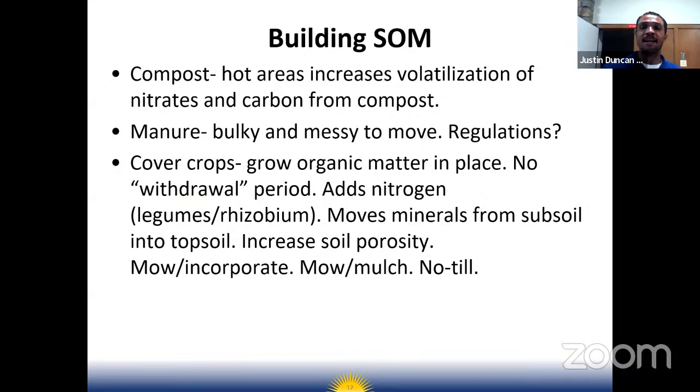So there's regulations when it comes to organic certification and the use of manure, because on a lot of crops there's a withdrawal period. So you have to leave it. You can't harvest any of the crops that a manure is applied to within like 90 days or something like that. So you just have to understand, if you're going to use manure and you're certified organic, there's some things that you have to deal with. But it is a good option to build soil organic matter.